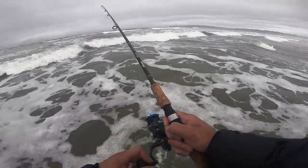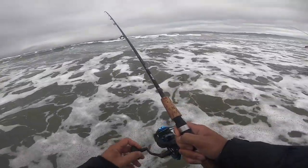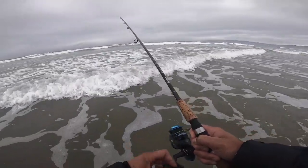Bob caught his first Calissa fish. Oh, that's sick. He got it. It was a good one, huh? 12 inches? Sweet. Hear that, guys? Bob just caught his first Calissa fish.